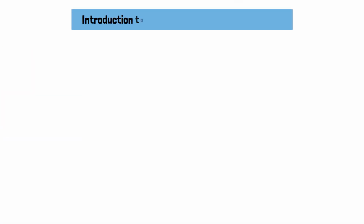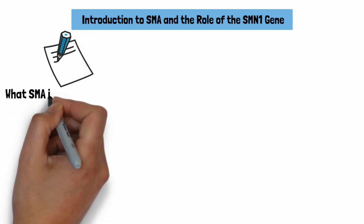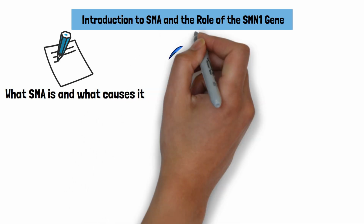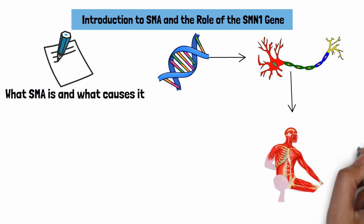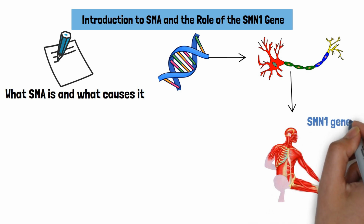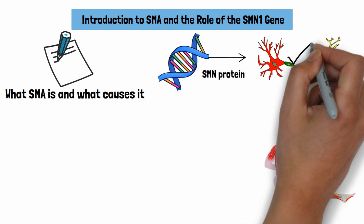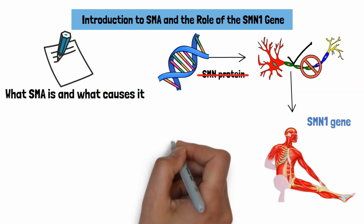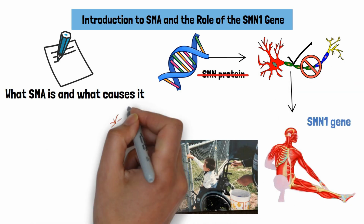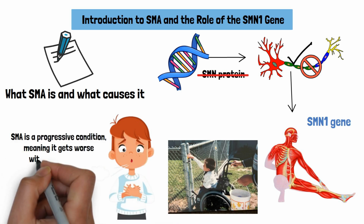Introduction to SMA and the role of the SMN1 gene. Before we get into Zolgensma itself, let's quickly recap what SMA is and what causes it. SMA, or spinal muscular atrophy, is a genetic disorder that affects the motor neurons, the cells responsible for muscle movement. It's caused by a mutation in the SMN1 gene, which is responsible for producing the SMN protein. This protein is essential because it helps keep the motor neurons alive. Without enough SMN protein, these neurons die off, leading to muscle weakness and atrophy. Over time, this affects the muscles used for movement, breathing, and swallowing. SMA is a progressive condition, meaning it gets worse without treatment.